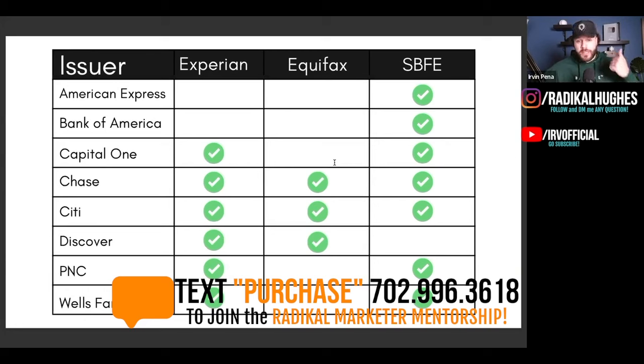Chase is going to be Experian, Equifax, Small Business Financial Exchange. Citi, Experian, Equifax, SBFE. Discover, it's Experian and Equifax. PNC, it is Experian, Small Business Financial Exchange, and then Wells Fargo, Experian and Small Business Financial Exchange. Remember, this is for the business side, not for the personal side.